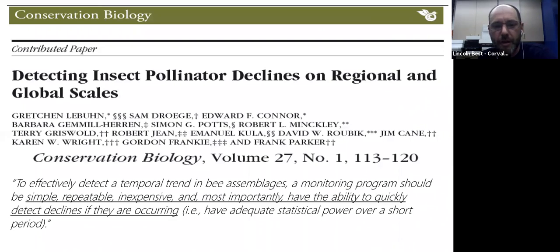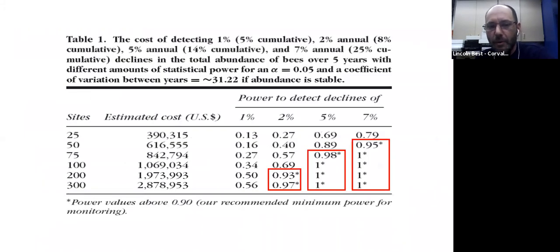So I'll try not to get too far off track here. This is from a paper published by bee experts from all around the world in response to pollinator declines. What they found in this table is kind of a power analysis, trying to figure out how much sampling you need to do in order to detect a potential decline. To detect a really severe decline, obviously you do less sampling and that's cheaper. But to detect small declines, you essentially need to sample many sites more intensively. And so ultimately, detecting declines in native bee populations is really challenging, especially when you're dealing with potentially several hundred species.